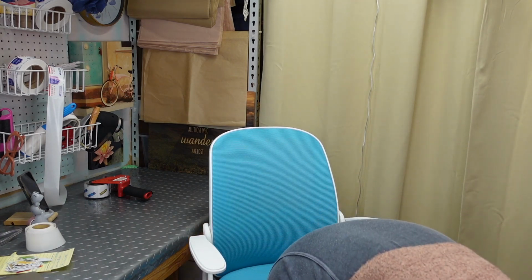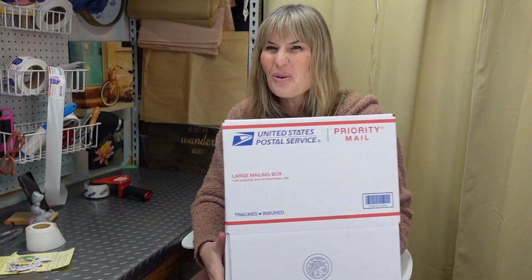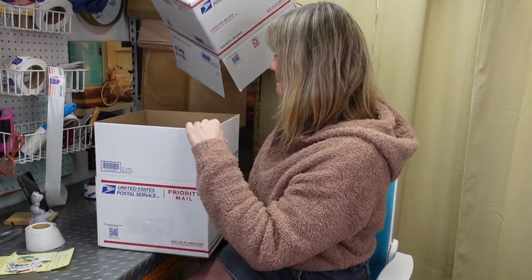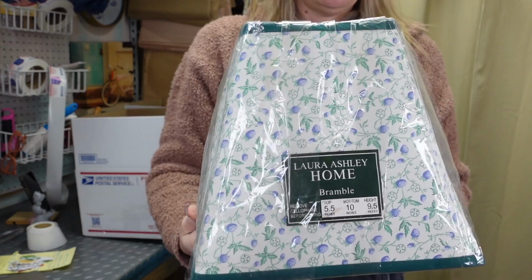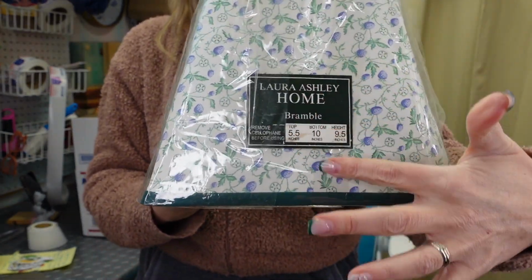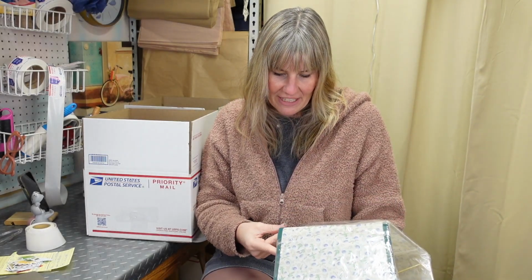Okay, last obscure item, and then we're going to get into items that I've already shipped out. Now look at this. Okay, friends. My mom, who I've mentioned before in videos, had the Laura Ashley Bramble bedroom set and curtains and pillows and all those fun things. She also had this lampshade, and when I cleaned out my childhood home, I decided to ship this lampshade back to Colorado and put it up for sale on Poshmark.